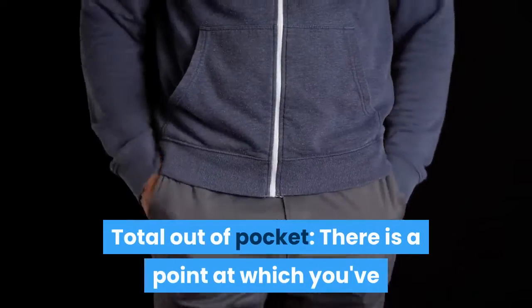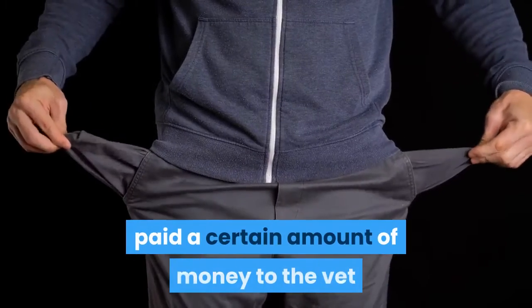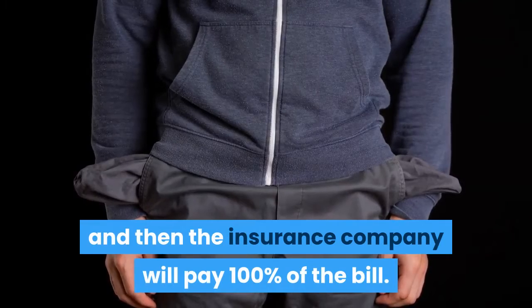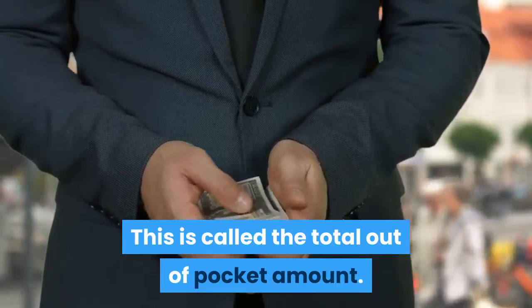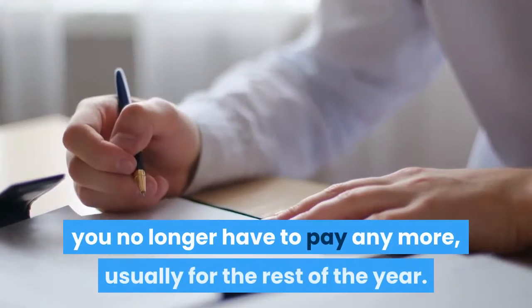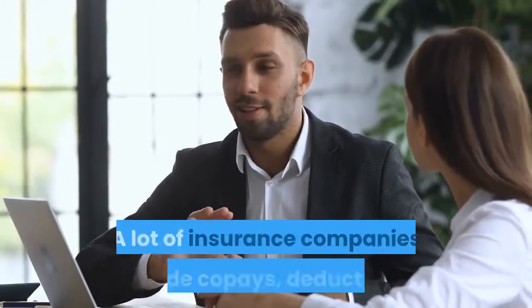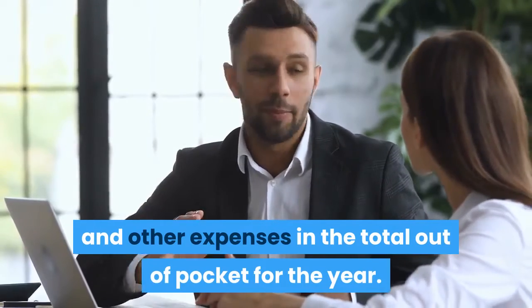5. Total out of pocket. So there is a point at which you've paid a certain amount of money to the vet, and then the insurance company will pay 100% of the bill. This is called the total out of pocket amount. When you have reached this amount specified in the policy you own, you no longer have to pay any more, usually for the rest of the year. A lot of insurance companies include copays, deductibles, your percentage, and any other expenses in the total out-of-pocket for the year.